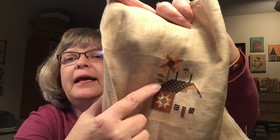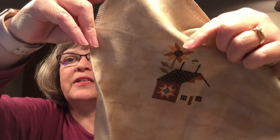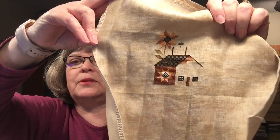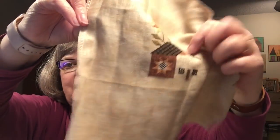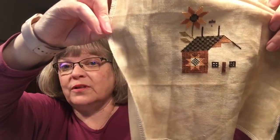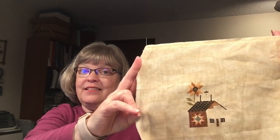So when I picked this up, I had the roof done. I had that beautiful sunflower, I think of it as a sunflower, done, and those couple little leaves. And so when I started, I was able to get the entire side of the house, that beautiful quilt star is what I think of, and then I'm starting on this and got a couple of windows in. That was done in only 2 days. 2 days, you guys. And what I am discovering is stitching on 36 count with 1 strand of floss, your stitching flies.